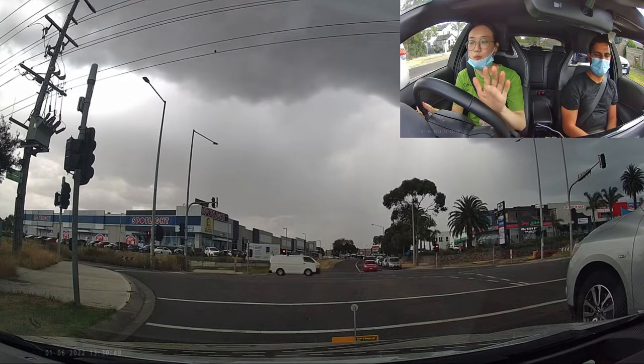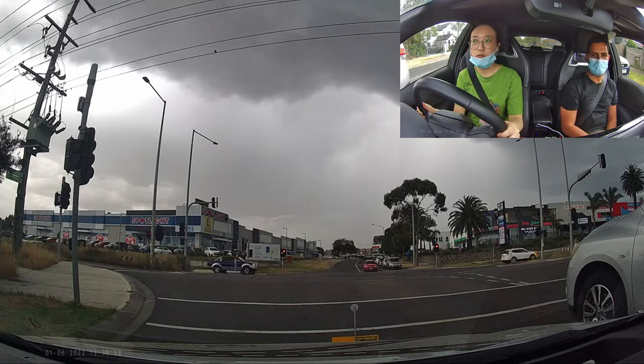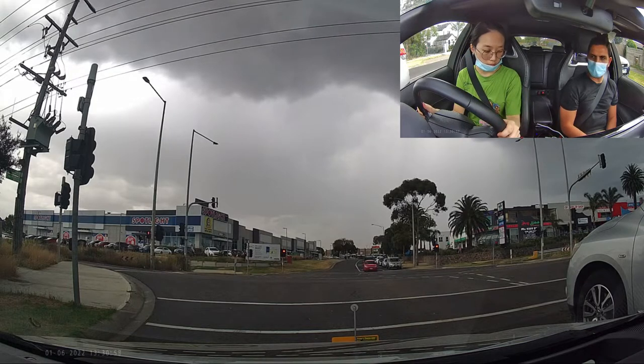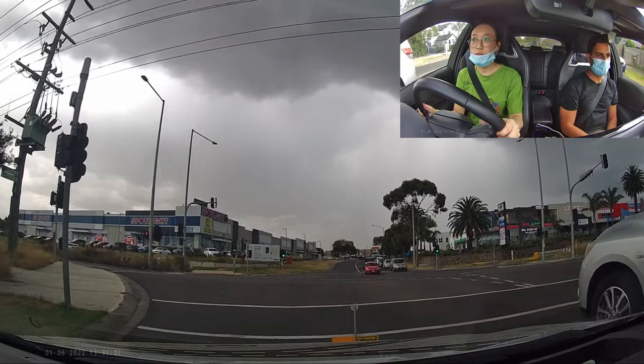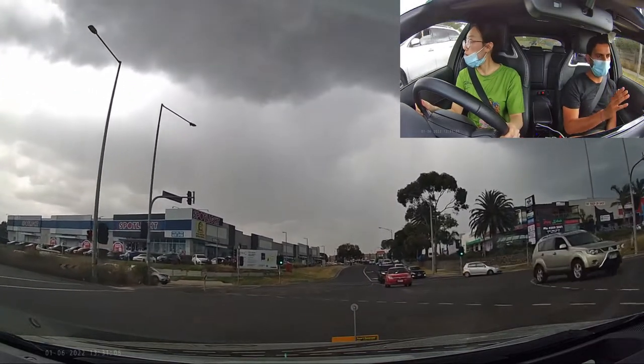So for the test, what kind of car am I going to use? This car, yes. There is no handbrake, is it okay? No handbrake, yeah, this one has an electronic handbrake. So you must know that. So you will go first. Can I go first? You are on the main road, so you will go first.